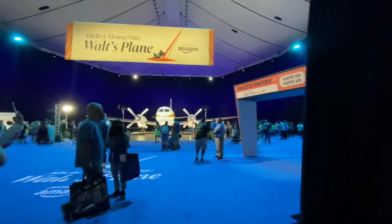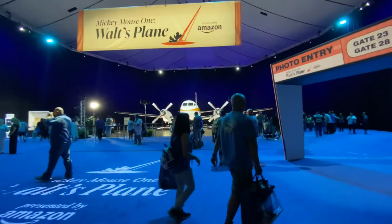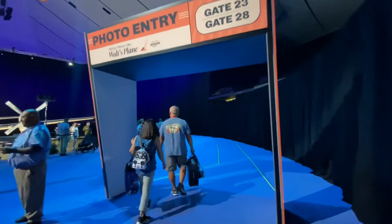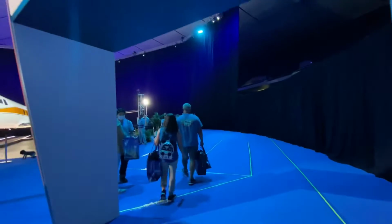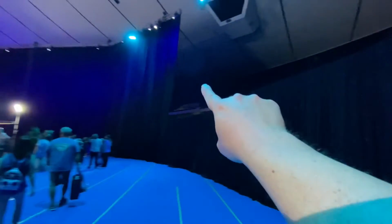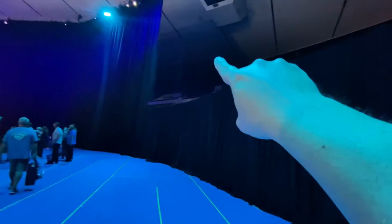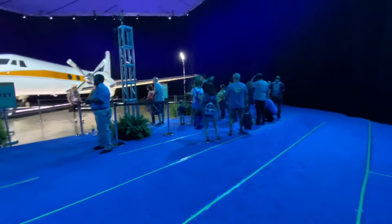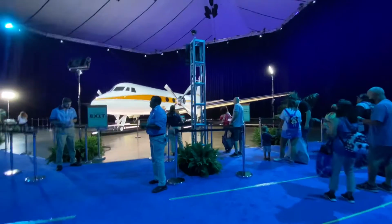Got the plane right in the dead center over here. I can go through gate 23 and gate 28. See what we can get for a photo up here. So there's lines. See all this stuff. It's a stage with all the chair seats. I'm gonna make myself in this line, that way we can get a picture of this plane.